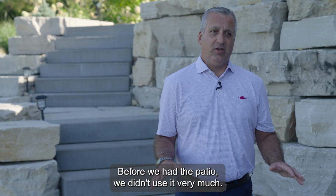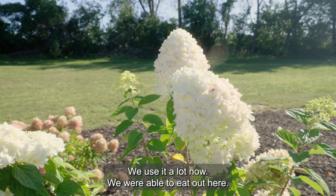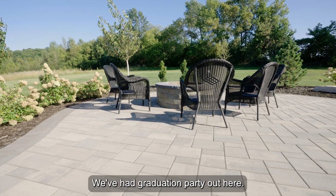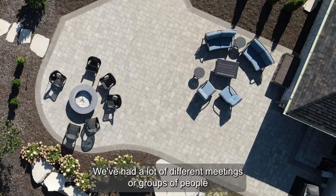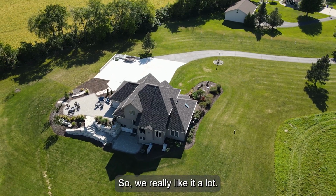Before we had the patio, we didn't use it very much. We use it a lot now. We were able to eat out here. We've had graduation parties out here. We've had a lot of different meetings or groups of people coming out using the patio. So we really like it a lot.